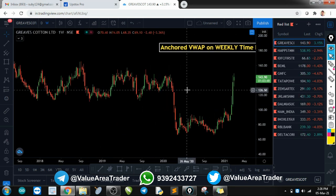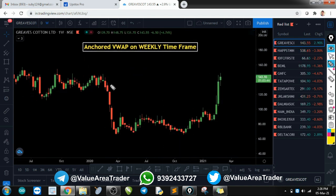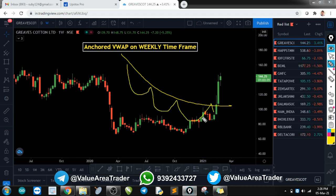Now what do I want to see in the charts? In the weekly charts, I want to see the price falling and trying to rise, creating U patterns, right? It might be a straight U pattern or it might be like this, a declining U pattern. I call it the rounding bottom. These kinds of patterns I do trade.